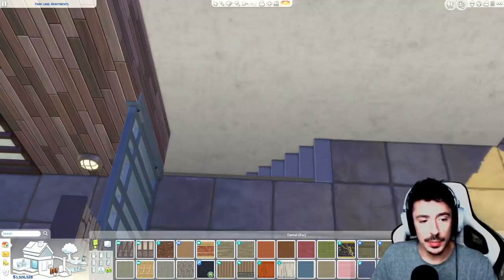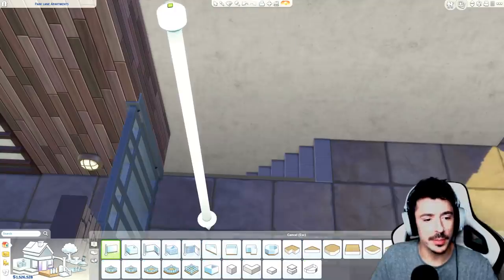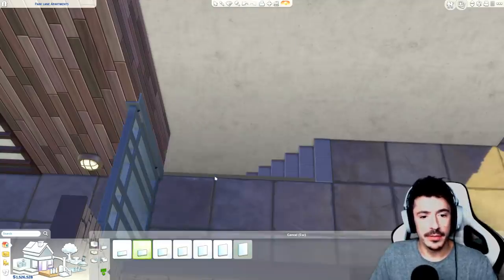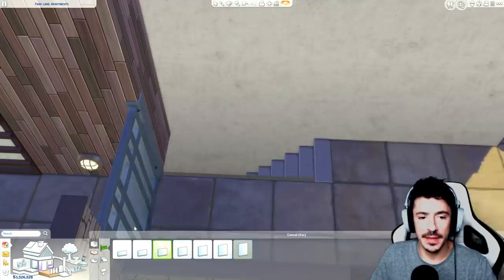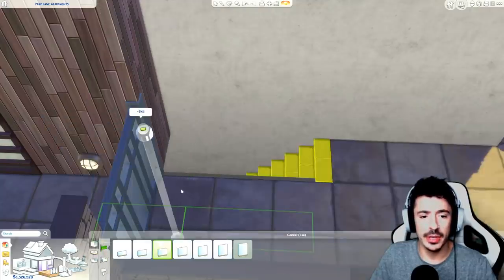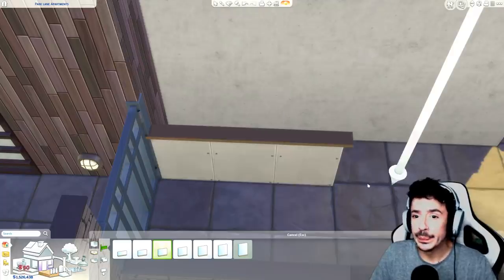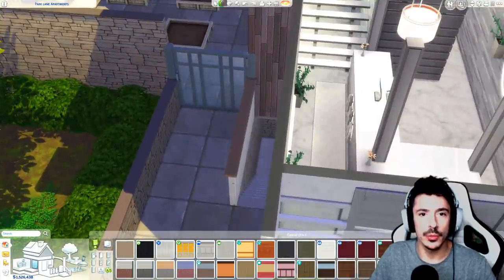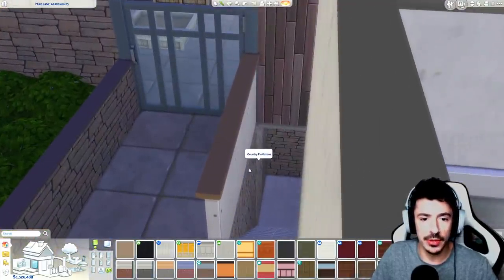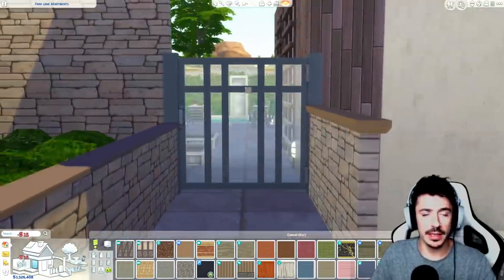I'm thinking about maybe doing a half wall there. Yeah, I think a half wall would look better there than a fence. Oh, it's going to get rid of all my wallpapers, isn't it? I can feel it in my bones. Please don't. No, don't get rid of my stairs. Oh my God, we're lucky. And then, no, we'll use the stone on these bits. Oh, it's the wrong height. It needs to be that height.